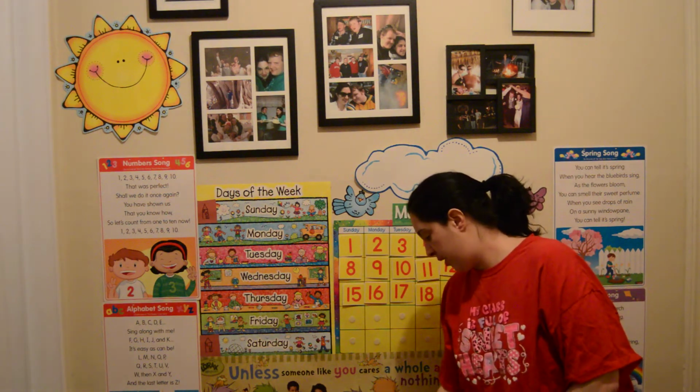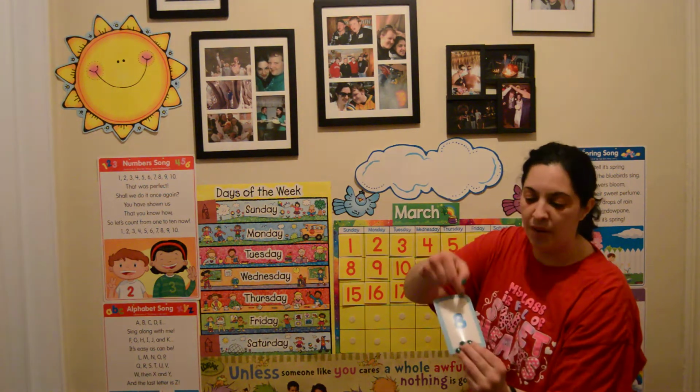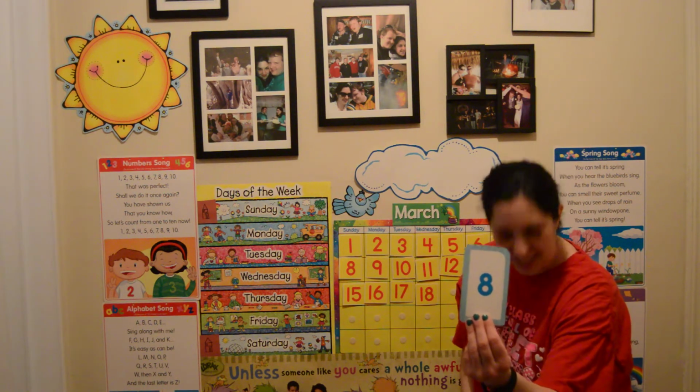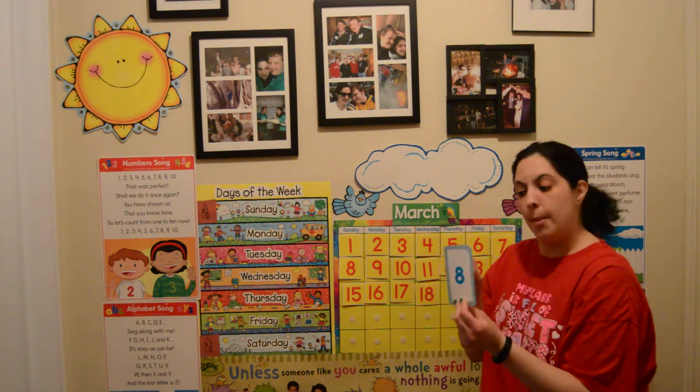Oh, we have a double bubble. Right, we have a little bubble on top and a little bubble on the bottom. That makes our eight. Good job. Don't forget to practice your numbers at home. Mom and Dad can help you today to practice writing them the correct way.